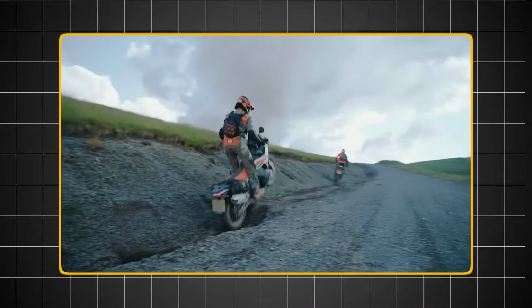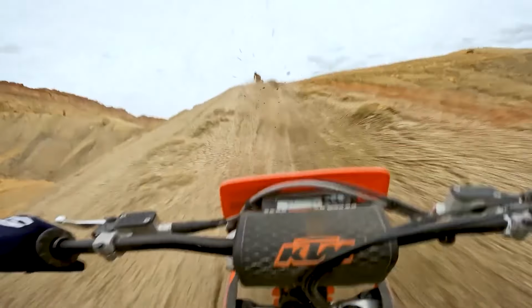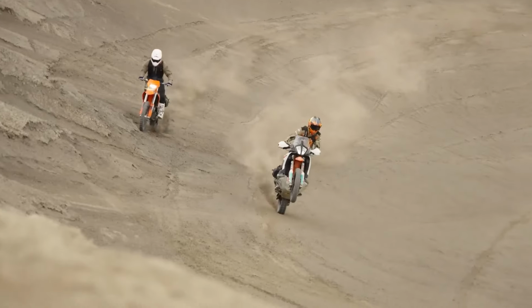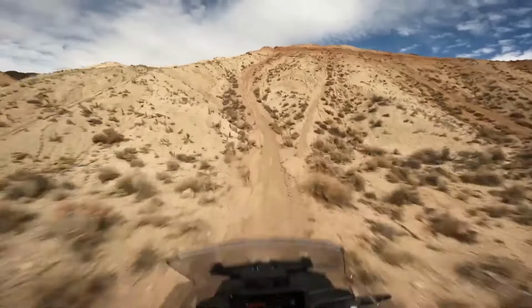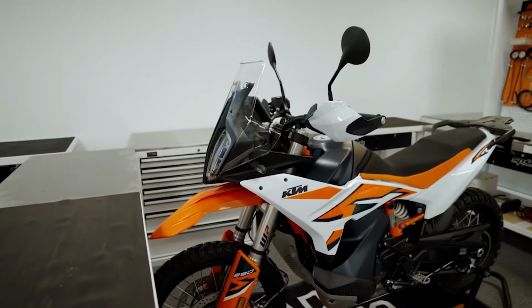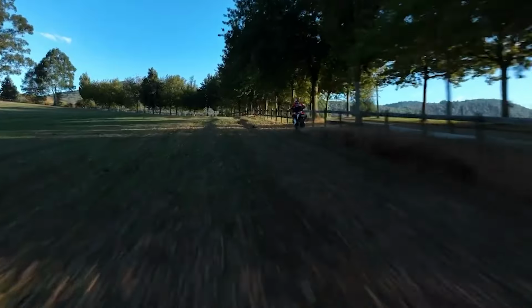Here's what makes the 890 special. It's a bike that can keep up with your skills as they develop. Beginner-friendly when you need it to be, but capable of serious performance when you're ready. 15.8 gets you everything you need for serious adventure riding. Power, handling, and electronics that actually enhance the experience instead of getting in the way.